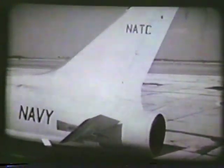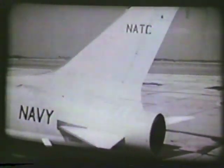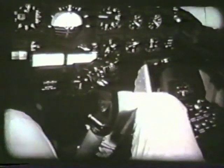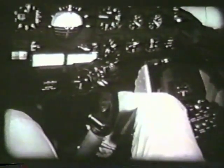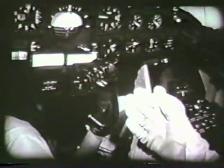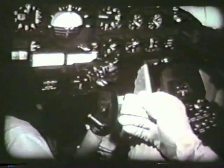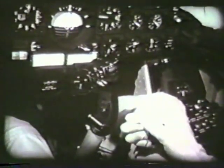Violent and uncontrollable pitch oscillations in flight can be caused by improperly serviced viscous dampers. For correct operation of the viscous dampers, perform the following checks with engine running. Smartly push stick forward about 3 or 4 inches and watch for slow and smooth return to neutral. If the stick snaps back to neutral or partially snaps back, the viscous damper has been incorrectly serviced and the airplane must not be flown.